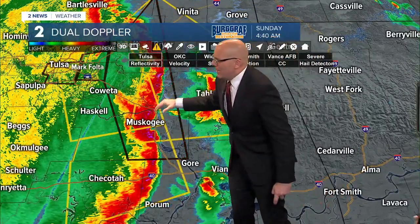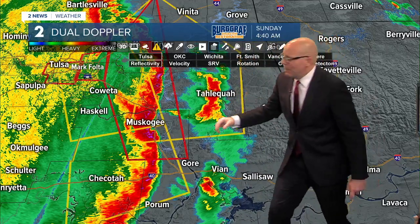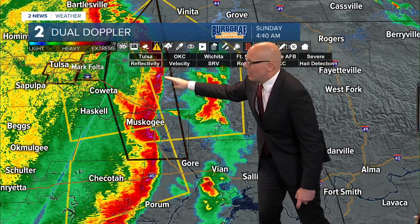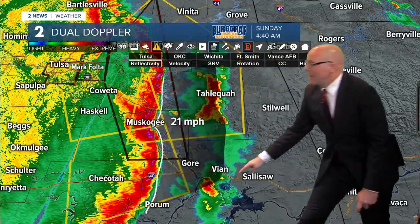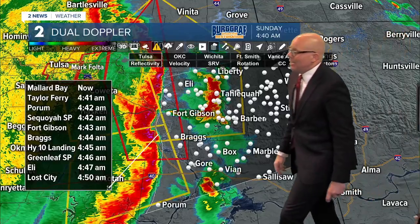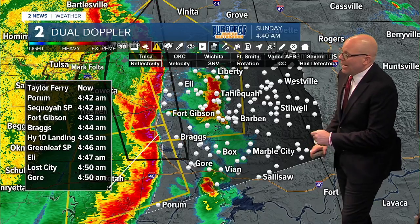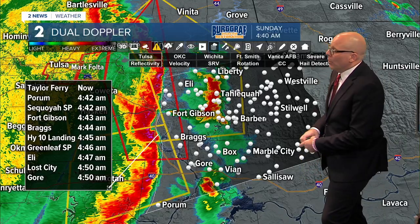And now the line coming back here into Muskogee, there's a little notch here. We'll go ahead and do the track, but then I'm going to go back and do some analysis on that notch. That might be a little concerning there. So let's do a quick storm track because I don't want to forget about you all here as well. Back down through Muskogee, this line is now pushing out of McIntosh County into Sequoyah County, also Cherokee County and Adair County. So Porum 442, Sequoyah State Park 442, Fort Gibson 443, Braggs 444. We're looking at Greenleaf State Park 446, and eventually Gore at around 450.